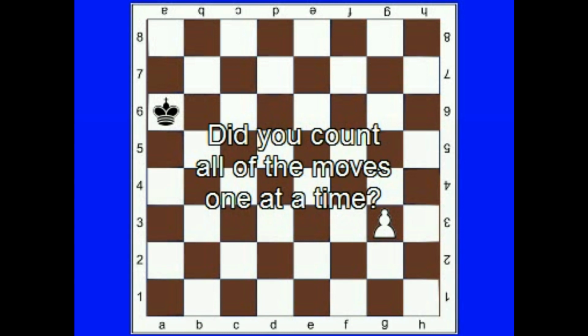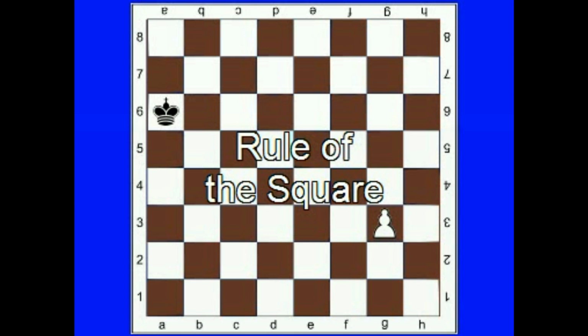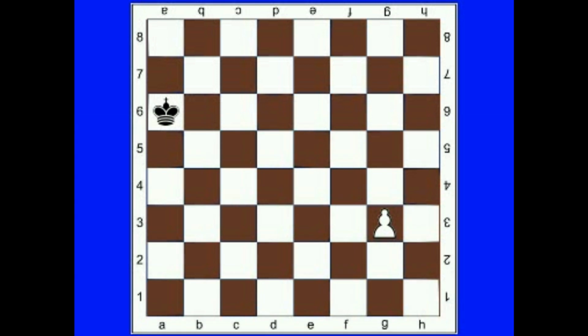Did you find yourself counting all of the squares one at a time? White moves here, black moves here, white here, black here, white moves here, black moves here, etc. until you determine the answer? There is a very easy and fast way to determine this answer, that being by using the rule of the square. You use this rule like this.